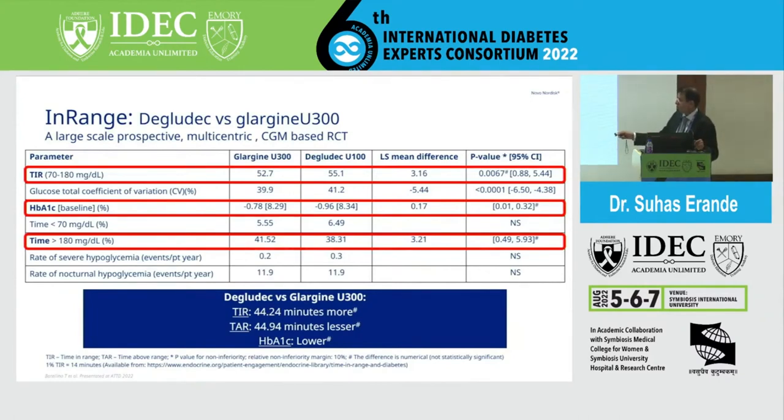And this is degludec versus IGlar 300. You can see here the first column is glargine U300, and the time in range 52.7 versus 55.1. Then the glucose total coefficient of variation 39.9 versus 41.2. A1C 0.78% reduction, 0.96% reduction. Time less than 70, 5.55, 6.49. Time more than 180, 41.52, 38.31. And rate of severe hypo events per patient year, 0.2 versus 0.3. Rate of nocturnal hypo, again events per patient year, 11.9 versus 11.9.